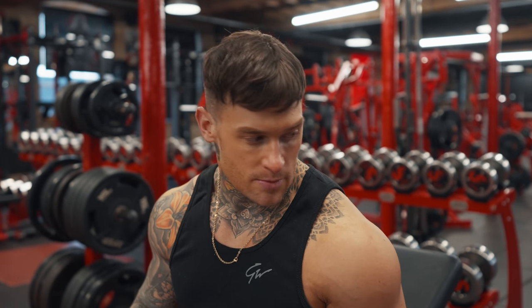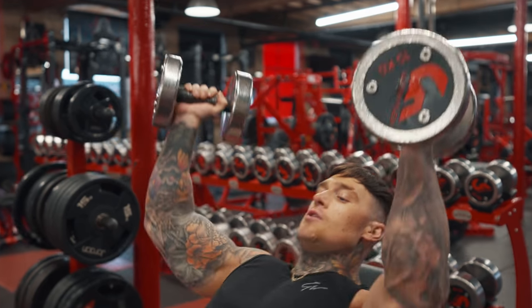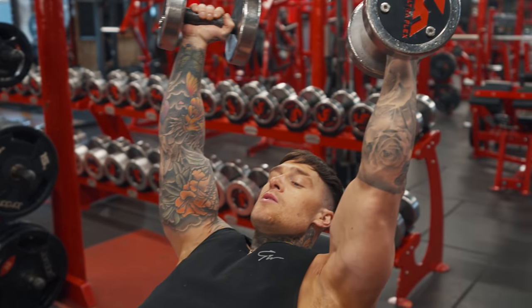Dumbbells here, gonna do some tricep extensions. Only got some 15s. Again, not too heavy, but then my triceps are pretty petite. I'm doing four exercises, so we might not get that many.